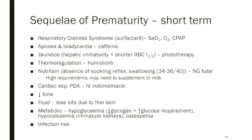Jaundice is very common, and I'll go over this, but the reason that it's so common is because of hepatic immaturity and the fact that your red blood cells as a neonate, or as a fetus, have a shorter half-life, and so there's more hemolysis happening than there would be in you or me.